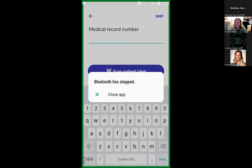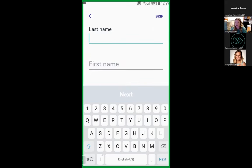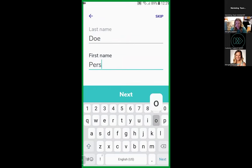And you can customize what you want in there. No, we don't have Bluetooth currently. You can customize what you put in here. So we chose medical record number and you just click next. Oh, Qs are not in medical record. Of course, last name. And then first name and then next, but you can also skip them.